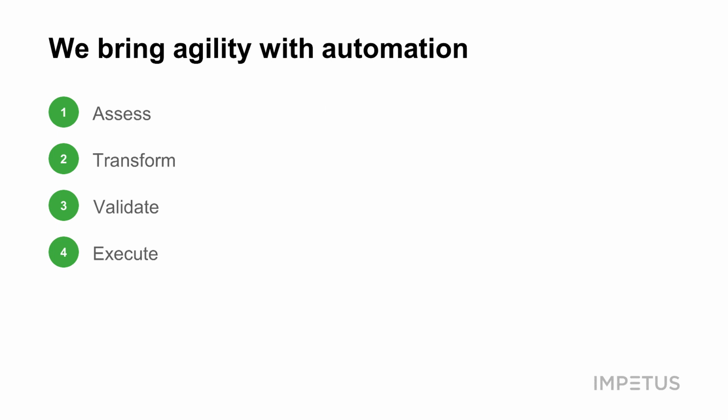And the final step is execute. What Impetus's engine and solution provides is essentially an executable file ready to be run in your new target platform, whatever that might be. AWS, Azure, Cloudera, S3, the flexibility to be able to take that transformed code and run it in the target environment, of course, of your choice.